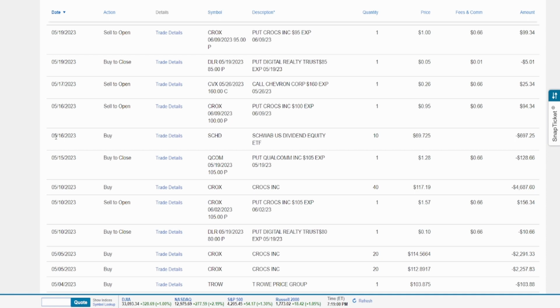On the 16th, I did a buy of 10 shares of SCHD at $69.72. Guys, SCHD has just been collapsing a lot recently. It kind of remained at around the $70 mark, but man, this thing has fluctuated somewhat down within the past couple days, within the past couple weeks actually. So yeah, I'm definitely capitalizing on this. I am buying a lot more SCHD.